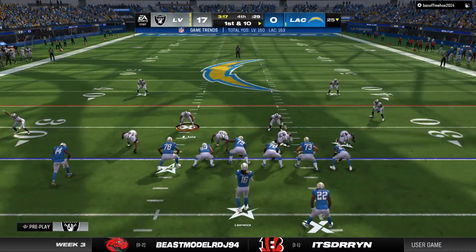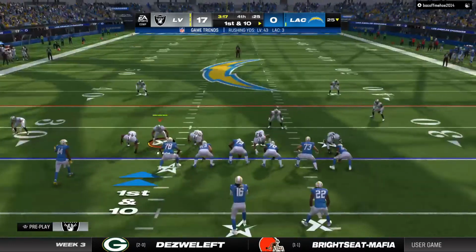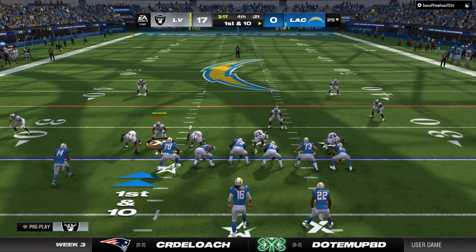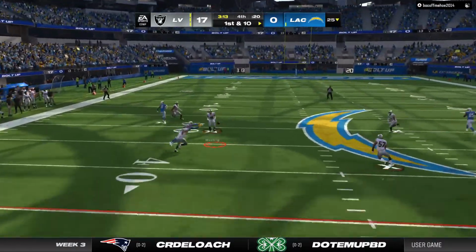The Charger drive about to get going. At this point, partner, things looking pretty bleak. They still haven't scored here in the 4th quarter, facing the big deficit. What silver linings, what can they look to do here offensively? You know, it's funny, I talked about this with a coach.